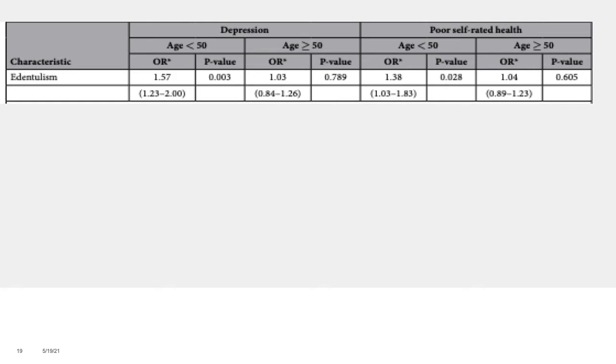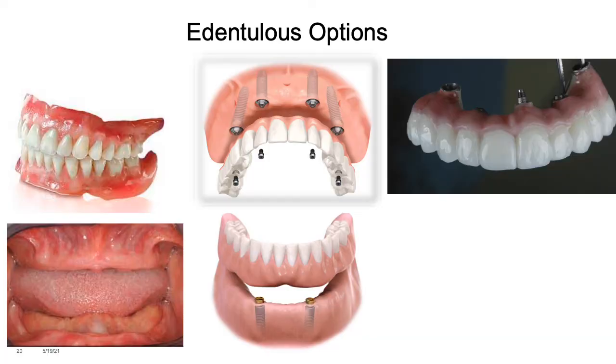We lose our teeth. Too bad, so sad. But under age 50, we actually do have some, I guess, constant idea of how valuable teeth are. But again, it's one of those things I'm trying to break tonight: teeth are good. They're not bad. They're good to have for all of your life.